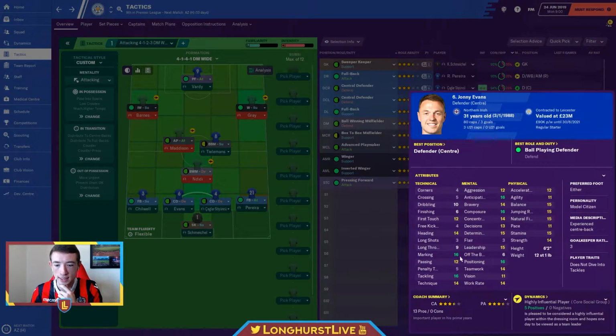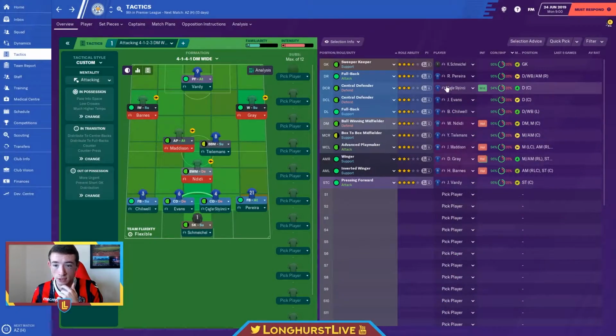But 16 tackling, 16 marking, 16 positioning. Them 3 are the most important attributes for a centre-back. So to have all of them on 16 is pretty incredible. Good bravery, good composure, good anticipation. Leadership's 15 as well, which is always good. Work rate's 14. Technically quite good as well. 12 first touch, 14 technique, 12 passing, like I say. So overall, definitely be replaced. He's either foot as well, so we put him on the left-hand side because Soyuncu's right-footed. So play him on the left. Very good centre-back for a couple of years.